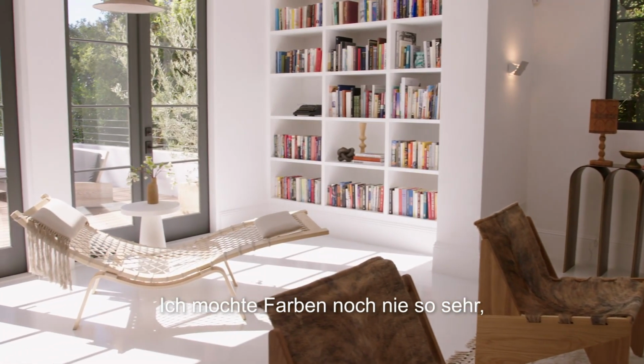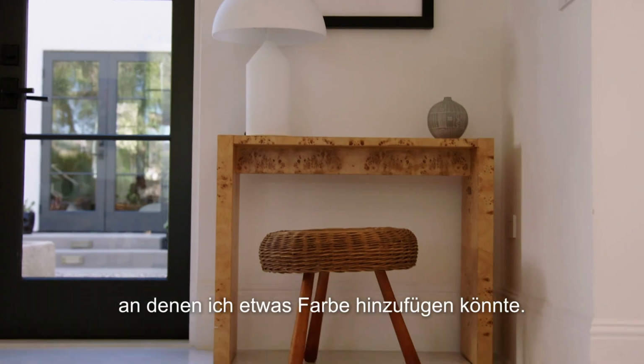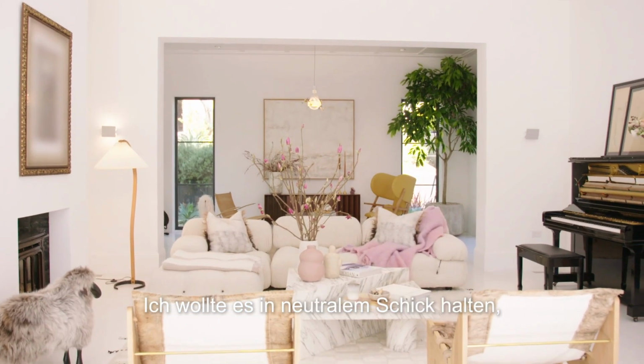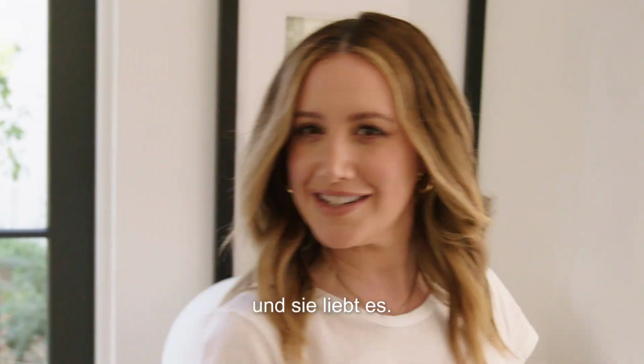I was never into color as much. I was always into neutrals, and there's something about being pregnant and seeing little spots where I could add color to it that made me feel like, oh, this is gonna be a fun home. I wanted to do neutral, chic, but also quirky and fun because a baby is obviously gonna be brought into this house, and she loves it.